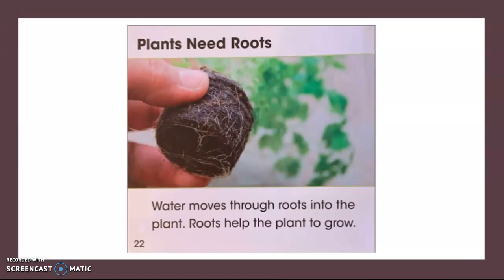Plants need roots. Water moves through roots into the plant. Roots help the plant to grow.